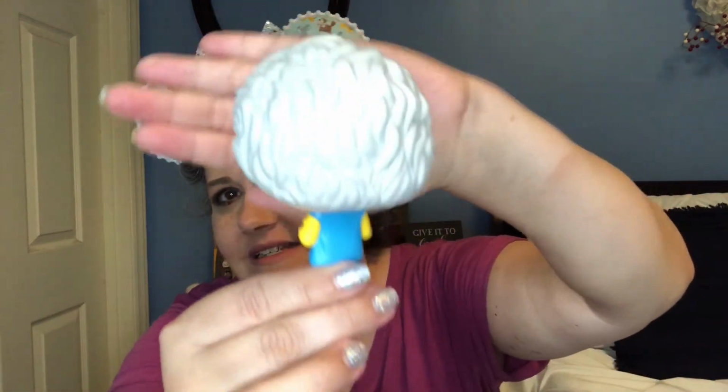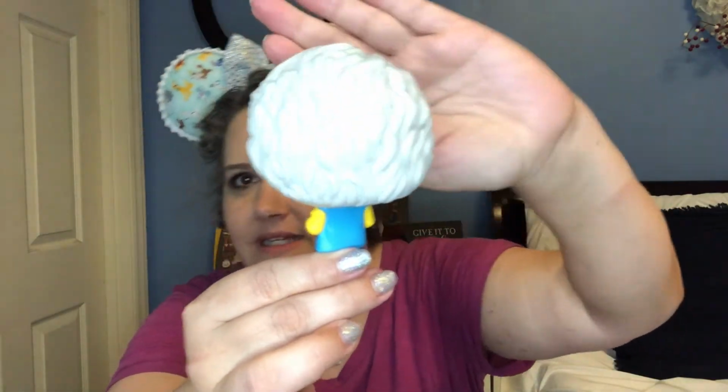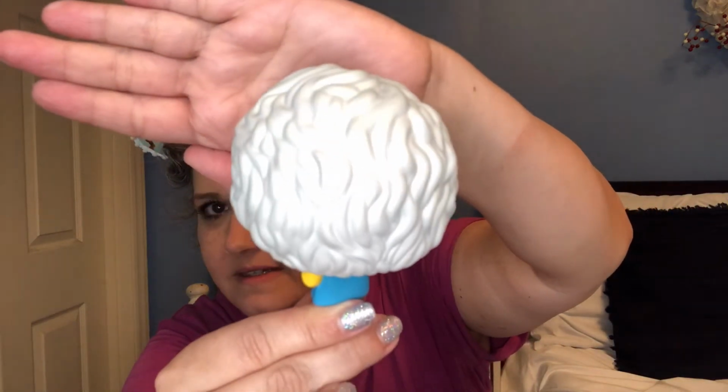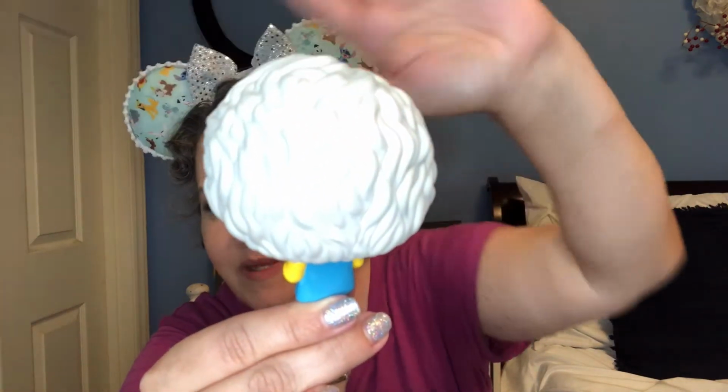And then here is the back of her hair. I can't really get that to show up. It's not wanting to pick up very well. There we go. Well, for a split second. Anyway, I think she is so lovely. I really do love how they have her depicted in this Funko Pop. She's incredible. I love her so, so much.